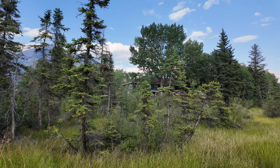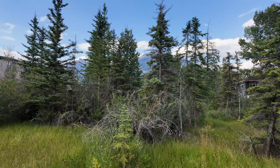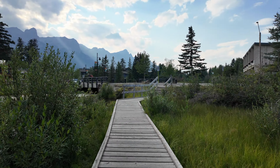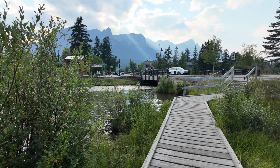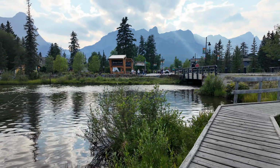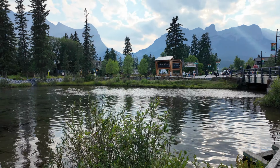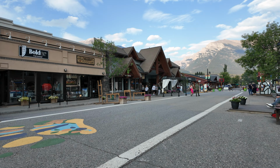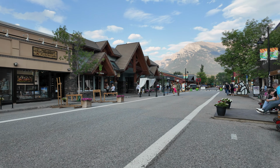We only walked a small portion of it, but it was a lovely stroll, and we were told you can often see elk and deer even in the middle of town. The walk takes you to the giant head statue, which is the top of the main street filled with shops and restaurants. It's a really lovely town centre, similar to Banff but a little bit smaller and lower key.